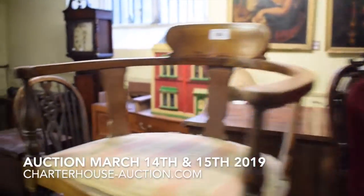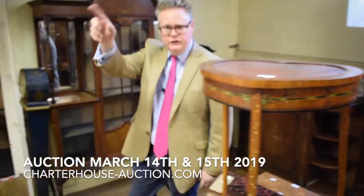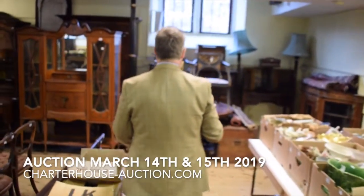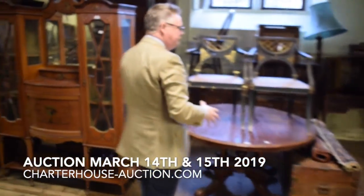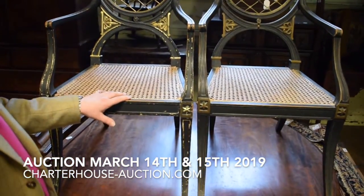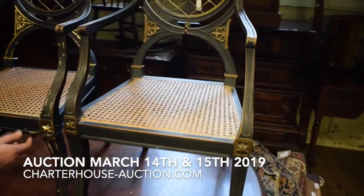Up through here, more furniture. We've got clocks, display cabinets. On this far side, we've got some lovely satinwood furniture as well, and also this wonderful pair of chairs. Now, when I first saw these, I thought, what a wonderful pair of chairs, and then upon closer inspection, I decided actually they weren't technically a pair, because they're actually just slightly different.